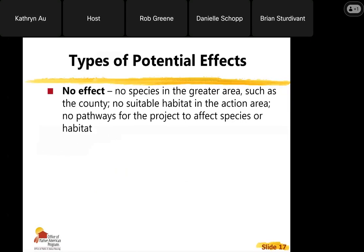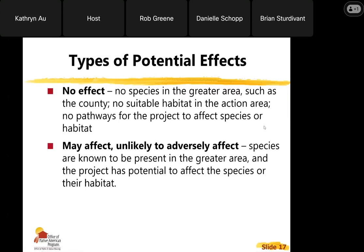And then I mentioned this in the flow chart, just to go a little bit more in detail, the types of potential effects. You have no effect, where you don't have any species in your greater area, such as in your entire county, there's no suitable habitat in your entire action area, or there are no pathways for the project to affect any species or critical habitat. May affect, but unlikely to adversely affect, where species are known to be present somewhere in the greater area. And because of that, the project does have some potential to affect the species or their habitat, but you're unlikely to really have any negative effects.